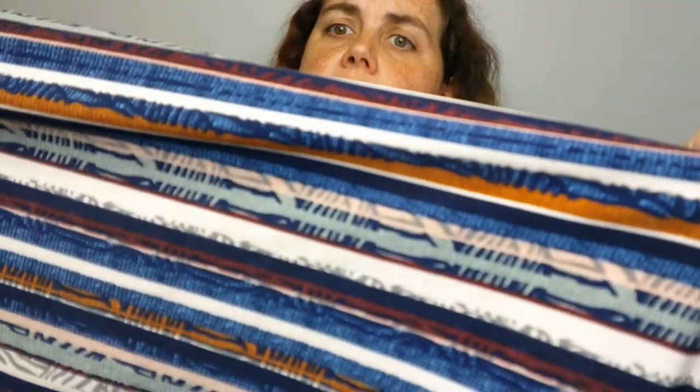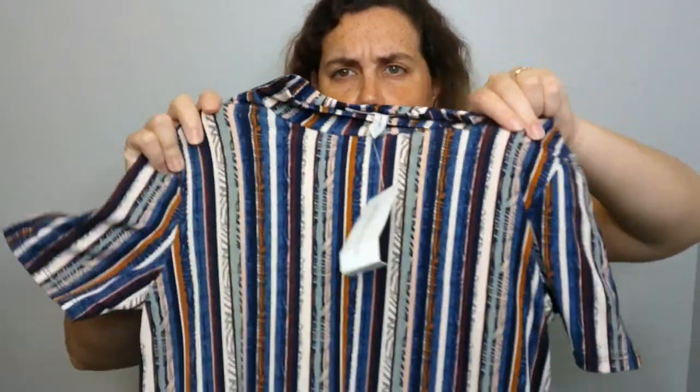Let's see. Another new with tags item. $68. Yeah, okay, so this is another BCBG, but it's just like a cute little striped tank dress. It's like browns and blues. This would be cute with like a brown jacket over it with some boots. Very stretchy, size extra small.